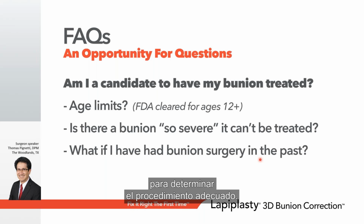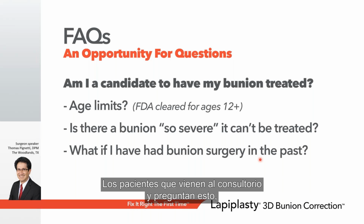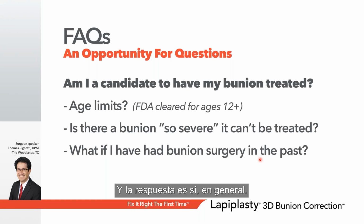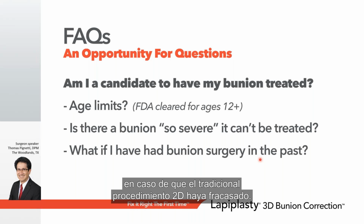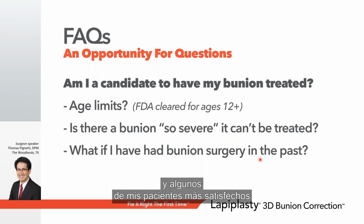determine the optimal procedure. So, what if I've had a bunion surgery in the past, some people ask. Patients come into my office asking this, and you yourself may be wondering, can I still have a Lapiplasty? And the answer is yes in most cases. Again, if arthritis has not yet become an issue, Lapiplasty still can be used to correct bunions when a traditional 2D procedure has failed.